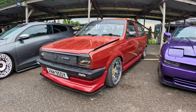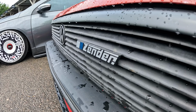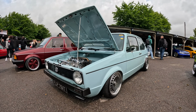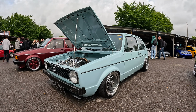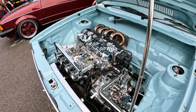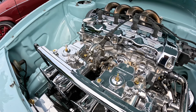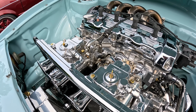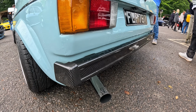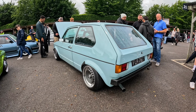I'm loving this old school Polo, which has the super rare Zender body kit, and this is definitely my favourite Mark I Golf at the show. Love the Ronal rims, and just check out this engine bay. Even the Gen V Heritage throttle bodies have been polished, and that manifold is a work of art. Loving the carbon bumpers, of course, a seriously cool Mark I Golf.